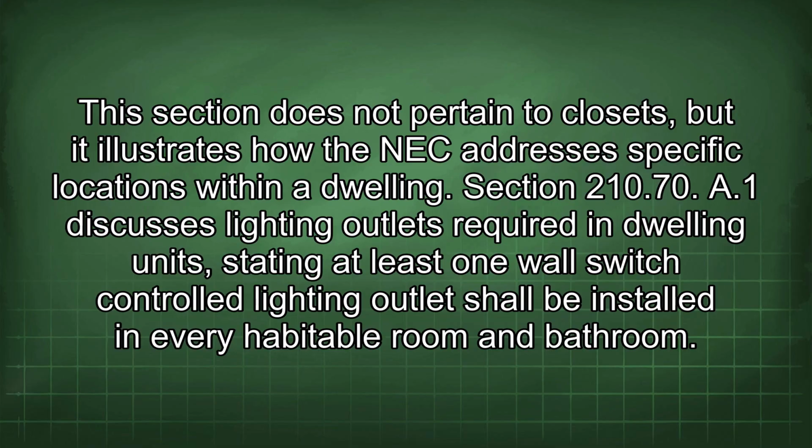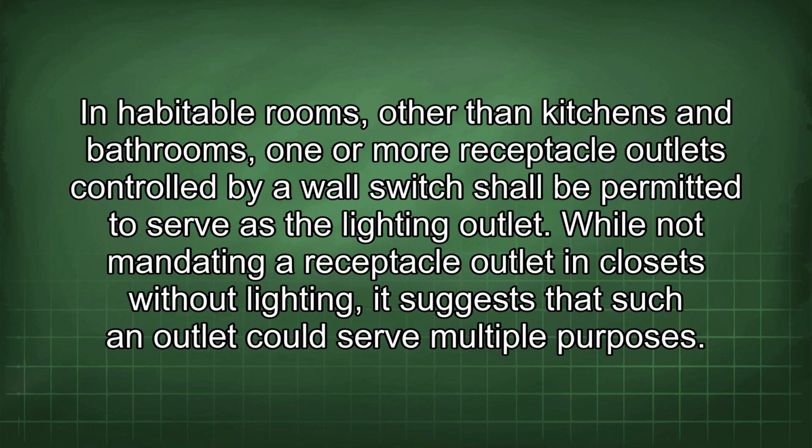Section 210.70(A)(1) discusses lighting outlets required in dwelling units, stating at least one wall switch-controlled lighting outlet shall be installed in every habitable room and bathroom. In habitable rooms, other than kitchens and bathrooms, one or more receptacle outlets controlled by a wall switch shall be permitted to serve as the lighting outlet. While not mandating a receptacle outlet in closets without lighting, it suggests that such an outlet could serve multiple purposes.